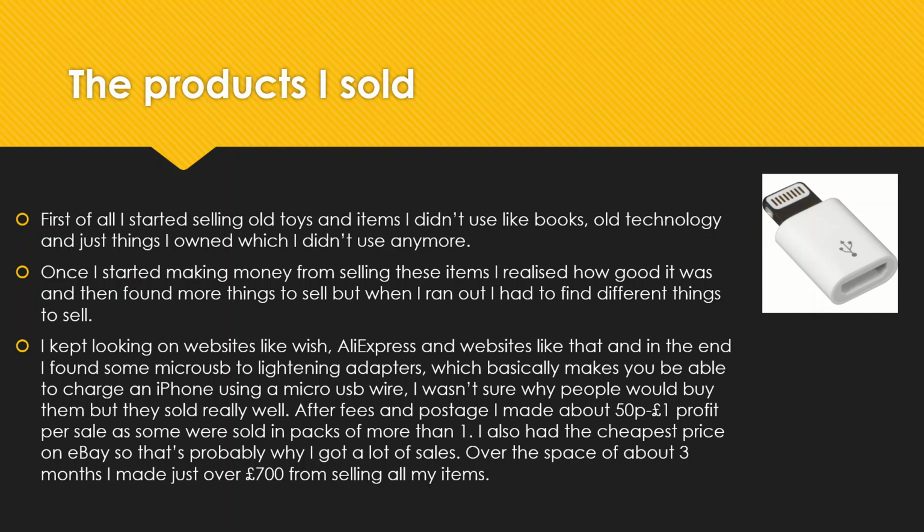I kept looking on websites like Wish, AliExpress, and websites like that, and in the end I found some micro USB to lightning adapters, as you can see in the picture. They basically make you able to charge an iPhone using a micro USB wire. I wasn't really sure why people would buy them, but they sold really well.